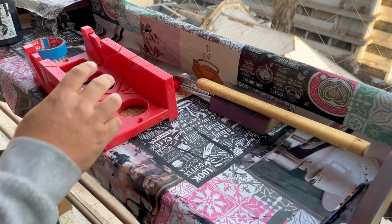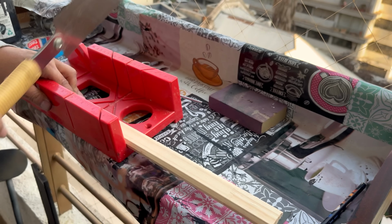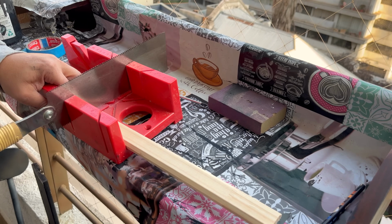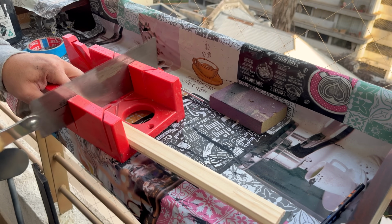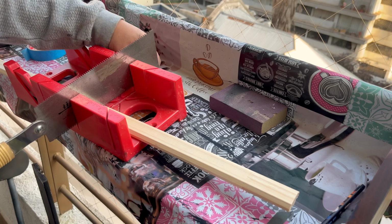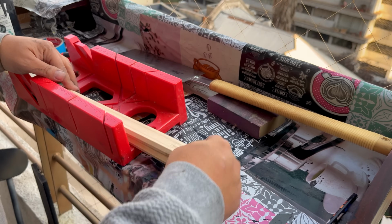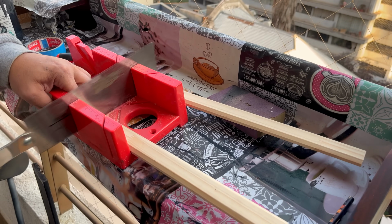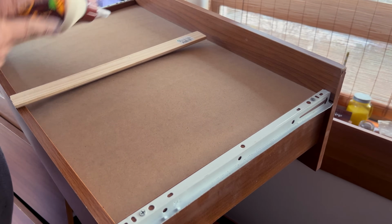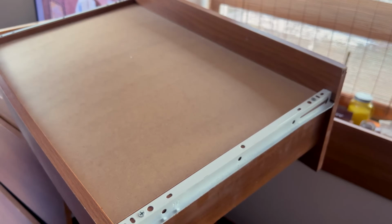Every single drawer had its bottom warped and loose, so I'll use some of this trim to fix them. Without some reinforcement, the bottoms won't be useful.